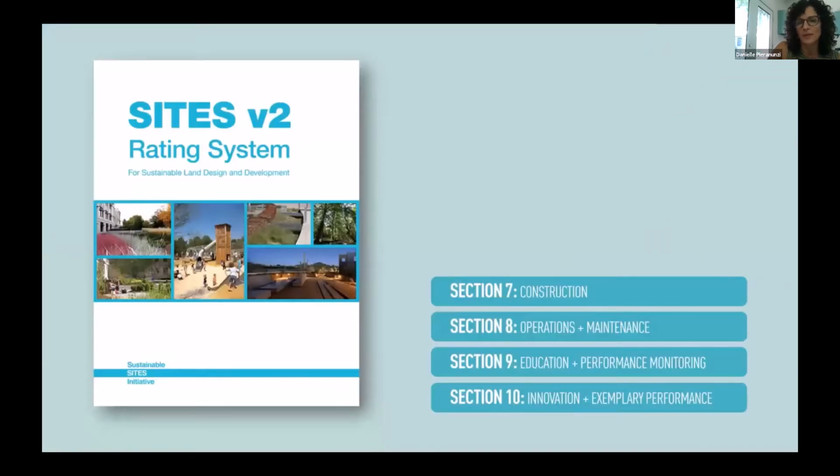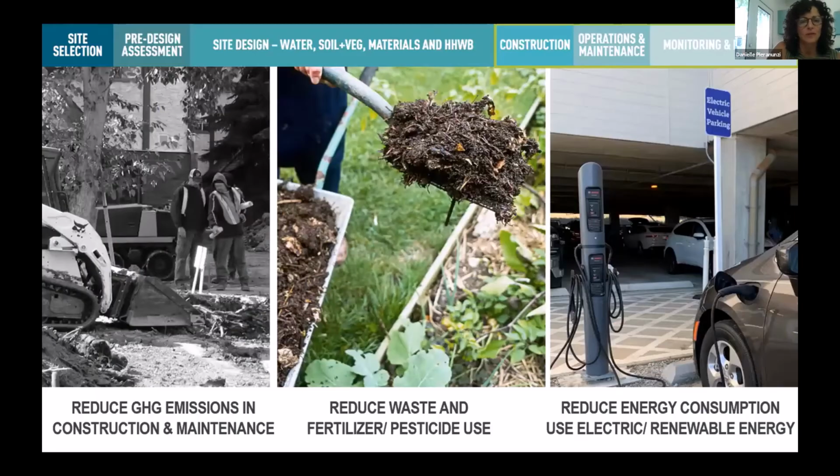SITES helps to ensure that design takes into account long-term maintenance as well, and is communicated and implemented as expected during construction, including ways to address embodied and operational carbon, such as encouraging projects to use fuel-efficient, low-emitting, renewable, and electric equipment to reduce greenhouse gas emissions during the construction and operations phase, as well as reducing waste, fertilizer, and pesticide use, and encouraging composting and recycling practices.